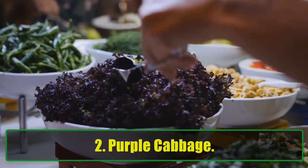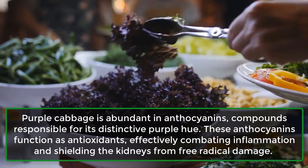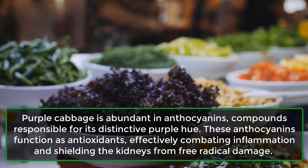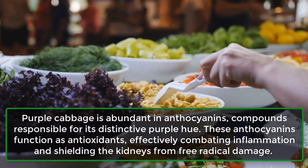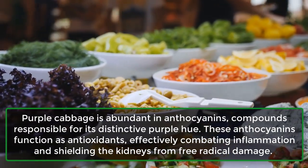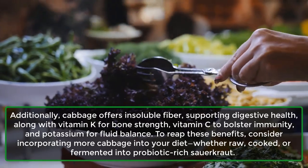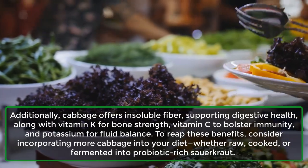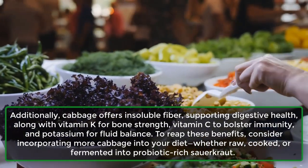2. Purple cabbage. Purple cabbage is abundant in anthocyanins, compounds responsible for its distinctive purple hue. These anthocyanins function as antioxidants, effectively combating inflammation and shielding the kidneys from free radical damage. Additionally, cabbage offers insoluble fiber, supporting digestive health, along with vitamin K for bone strength, vitamin C to bolster immunity, and potassium for fluid balance.